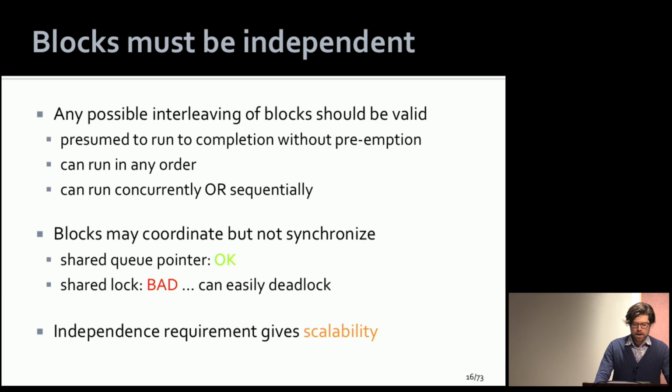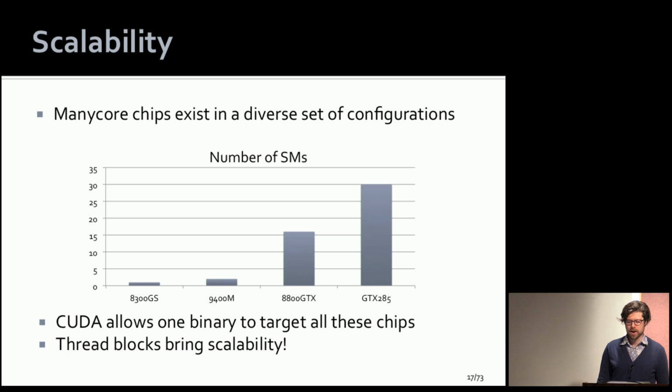So why do we have this restrictive requirement about scalability, about independence of our blocks? It's because of scalability. Our GPUs we ship in a really diverse set of configurations. The number of cores can vary from like 1 core.